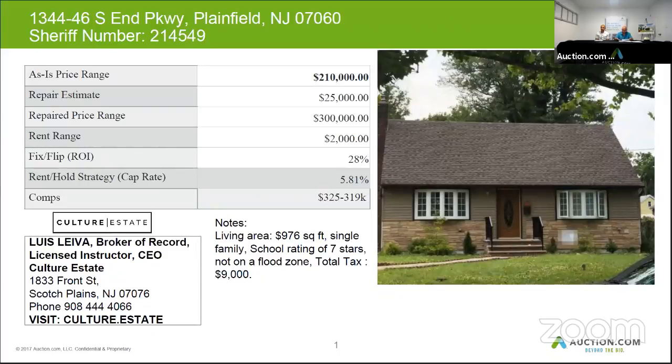The school rating locally is 7 stars. It's not in a flood zone, and the taxes are $9,000 per year. This home can be resold for around $300,000 when repaired. It looks like it's in good condition now. They may want to budget $25,000 for any cleanups or any small repairs. You can get about $2,000 in rent for this home as well.